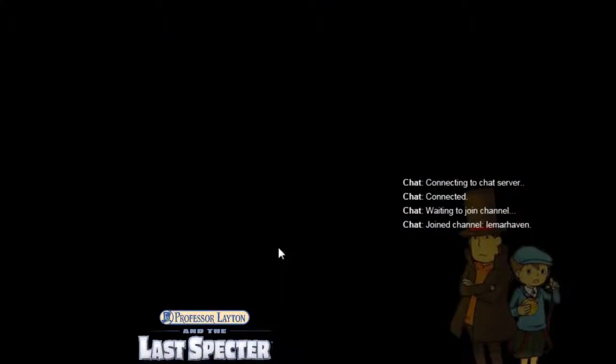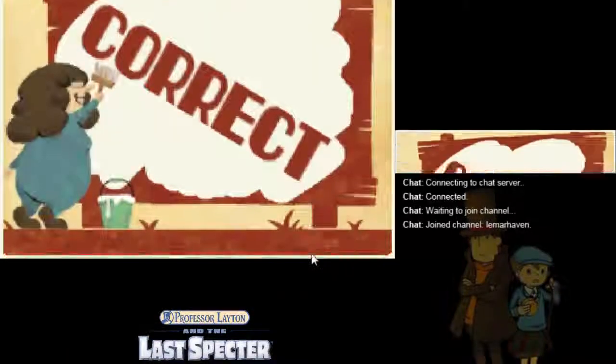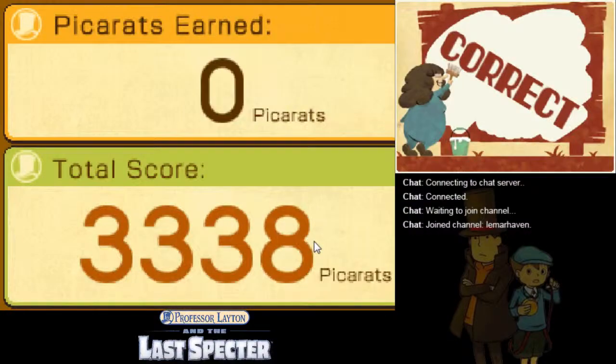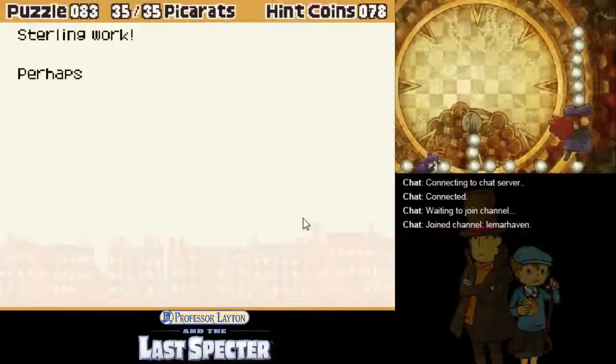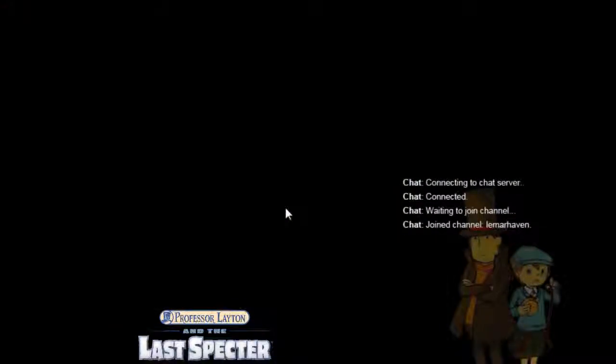Wow! A challenging puzzle, to be sure. Once you understand that logic, actually, it makes it a lot easier. A gentleman leaves no puzzle undone. Sterling work. Perhaps the most satisfying way to solve the puzzle is to leave the final marble in the very center. Did you manage it? I did, actually.